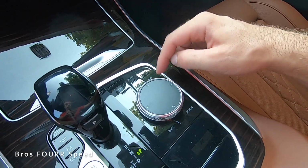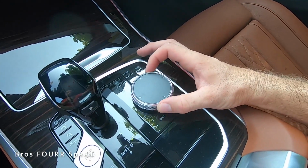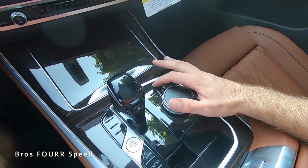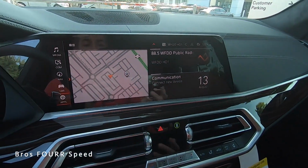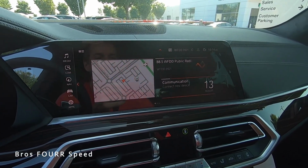So we have shortcuts to map and navigation, as well as home, your media and phone. You can see the rotary dial as well as back and option. So just by clicking on home right now, that gets you to this screen here, where you can view your navigation, your radio and phone.